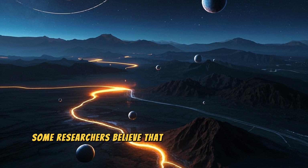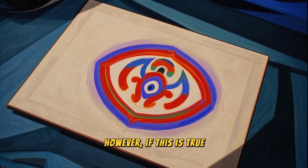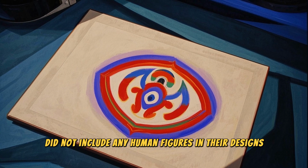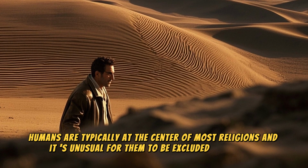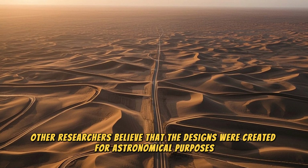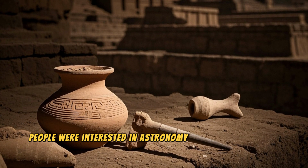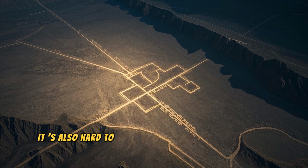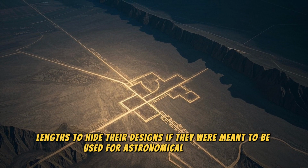Some researchers believe that the designs were created as a form of communication with the gods. However, if this is true, it's hard to understand why the Nazca people did not include any human figures in their designs. Humans are typically at the center of most religions, and it's unusual for them to be excluded in this way. Other researchers believe that the designs were created for astronomical purposes. However, there is no evidence that the Nazca people were interested in astronomy, or that they had any knowledge of the stars and constellations. It's also hard to imagine why they would go to such great lengths to hide their designs if they were meant to be used for astronomical purposes.